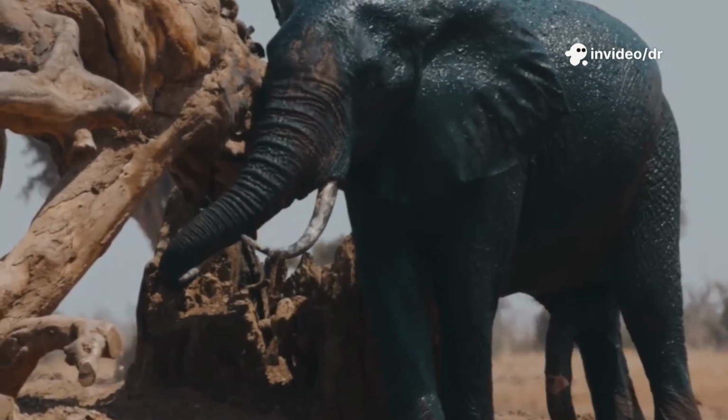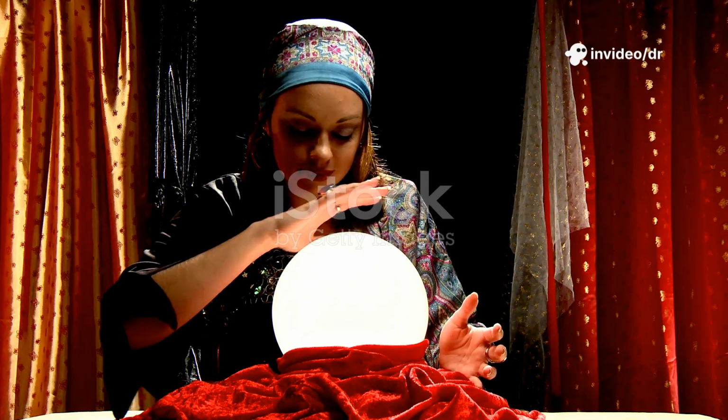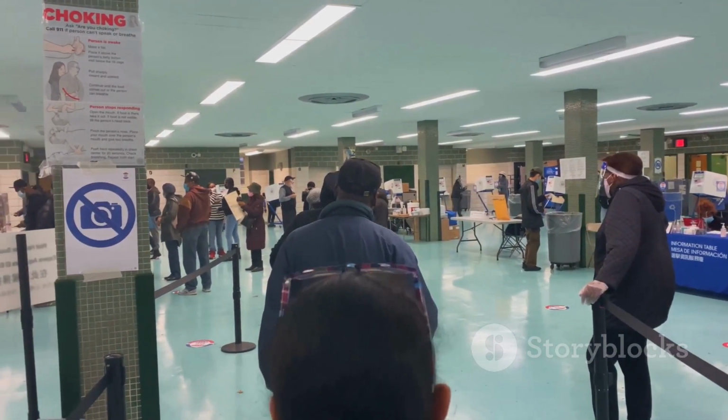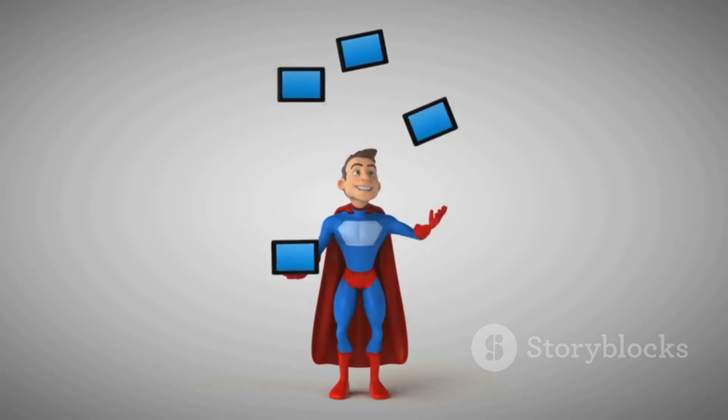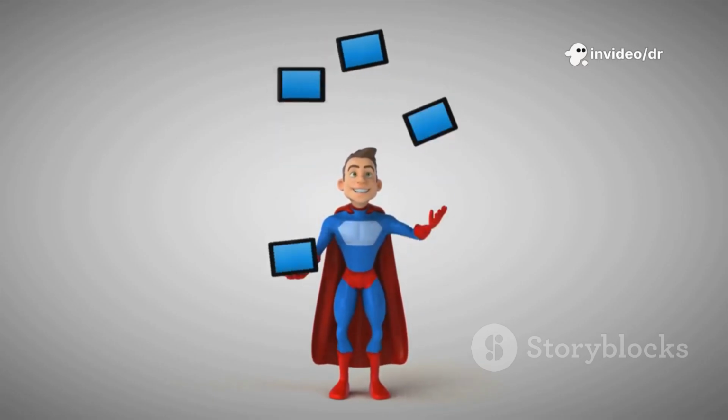So while SJF is brilliant for average waiting time, it's not so great for the poor, hungry long jobs. We've seen that SJF is great but has two flaws. It needs a crystal ball, and its non-preemptive nature means a short job can get stuck waiting. This is where our third algorithm, shortest remaining time first or SRTF, comes to the rescue.